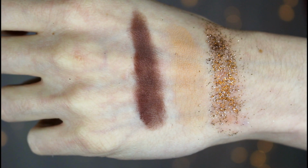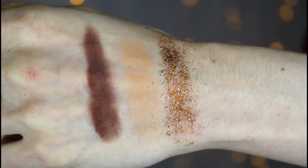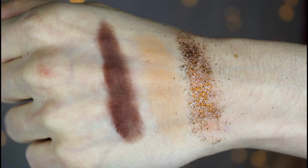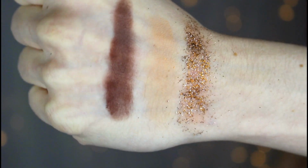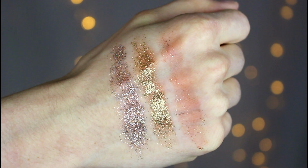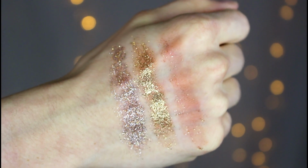But on my left hand we have All My Wishes, which is the only glitter color on this hand. Beside that we have On a Roll, if you couldn't even see it. And then beside that we have Can't Catch Me, which is the dark brown. On my right hand we have Snow Pink, which did not have a lot of pigment when I was first testing it out. Definitely not as much as the other glitters did.